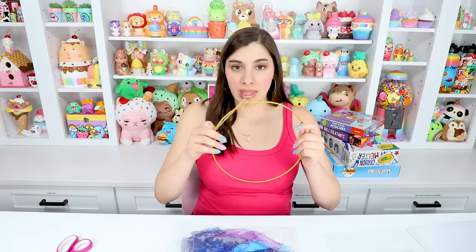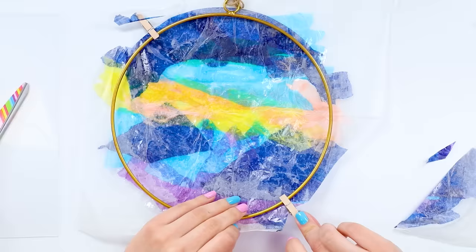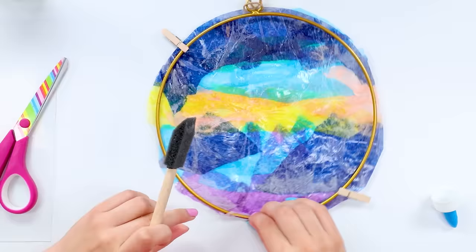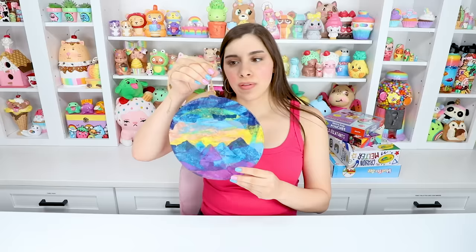That worked. Then you take your hoop, place that down, hold it in place. Why does this kind of smell like wet dog? Then you just fold this over and glue it in place. Okay, it's finished. This is actually so cute. I'm in shock right now.